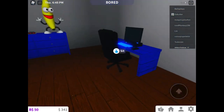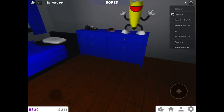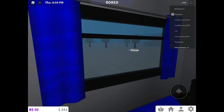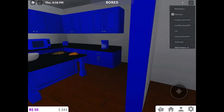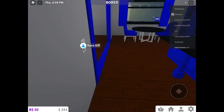Over here, we have the bedroom. We have the gaming PC, which I got with the elf hunt money. And we have the desk, office, dresser. Same items as before, and more stuff here. Over here, we have the kitchen. The kitchen is my favorite area of this whole house. Well, actually, not the garages.